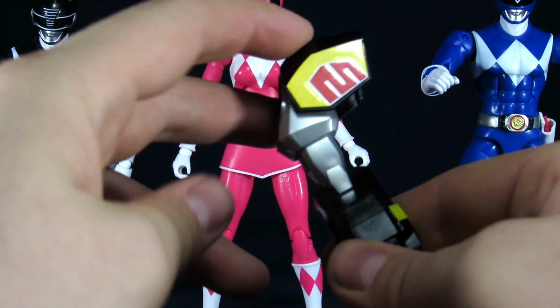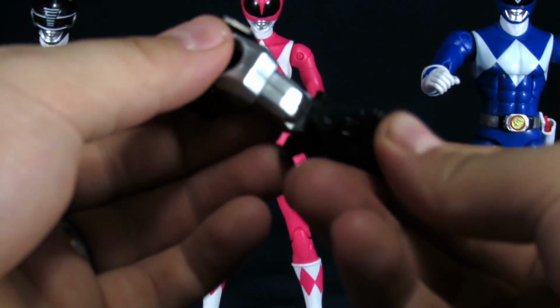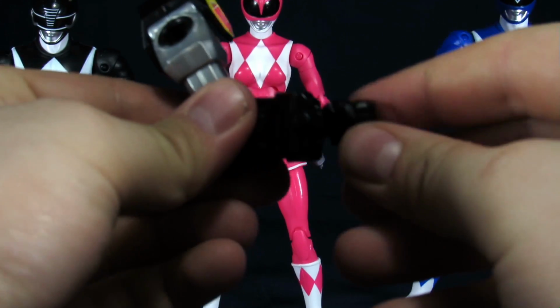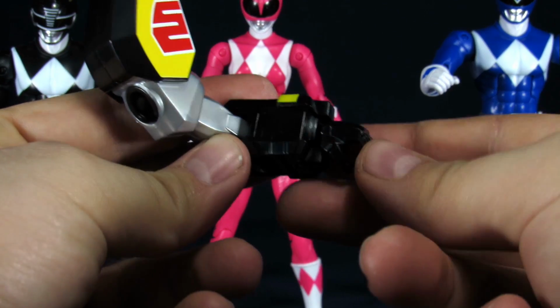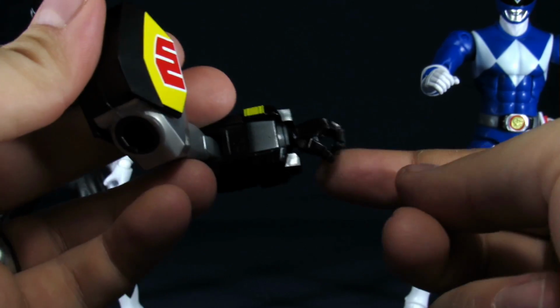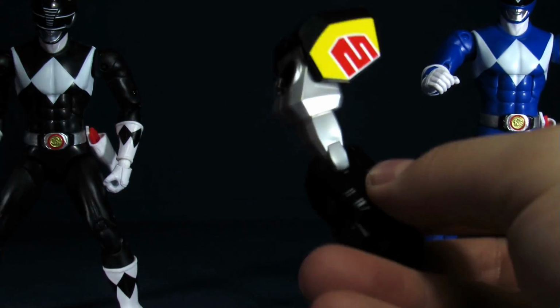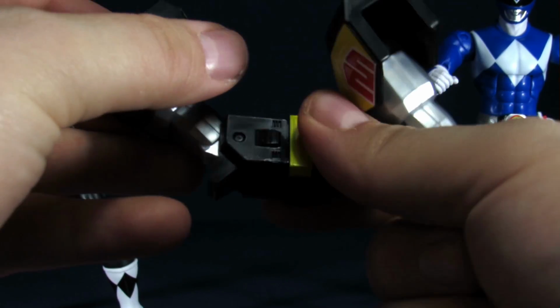Once you get it in, this part actually does articulate, so it swings up and down. The arms bend in and out. There's no rotation at the arm, but the hand is on a ball joint, so a decent amount of articulation there as well. It does come with a grip for the hand, so if they eventually come out with the sword, you will be able to have them hold on to it. And the other arm is literally the exact same thing, just the opposite arm.